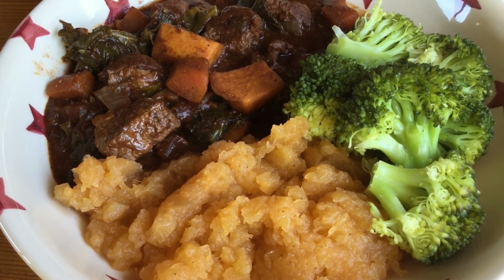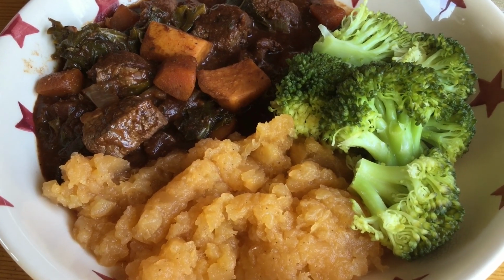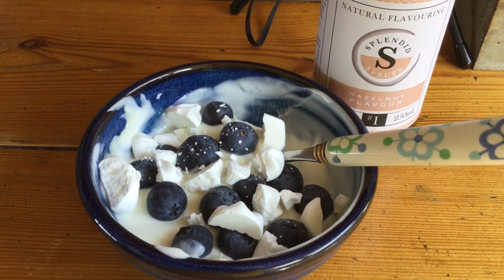So I was pleased yesterday I managed 2 sins, and I'm going to try the same today and see how I get on. So I had quite a big lunch, as you saw, but it was all free and speed, so hopefully that'll keep me going until dinner time. And this is the dinner, all speed and free, and then my pudding was half a sin. So I'm really pleased with today, finishing on half.